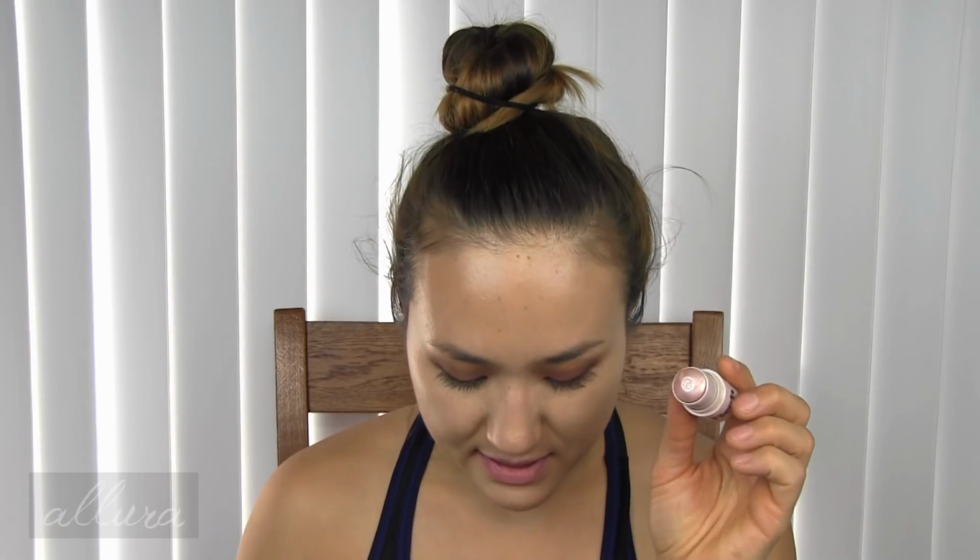All right, and then next up is the Touch Flesh Highlighting Balm. This retails for $18 and comes in 4 different colors. This is what it looks like, just like the foundation stick. And the shade that we got is Pinky.